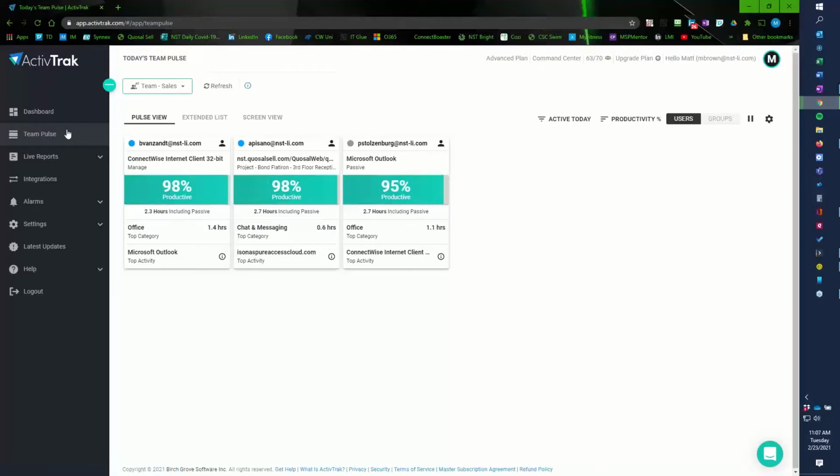Okay, so again, the beauty about this tool that I find is that you get a really big dashboard. So you don't have to go searching for employee productivity. You don't have to go searching to see, what exactly is Peter doing? What exactly is Anthony doing? With a click of a button, I can see exactly what they're working on, right?